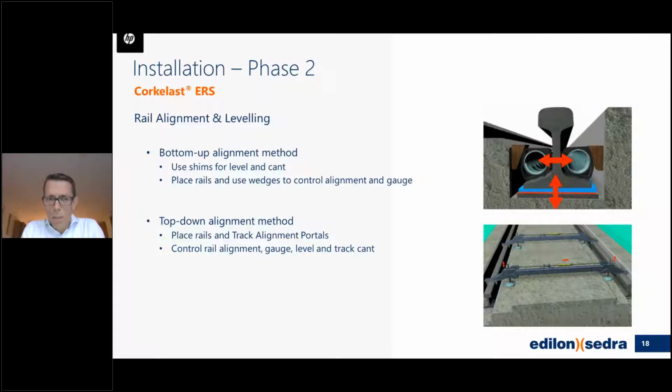The other one is the so-called top-down alignment method, for which you need portals. Portals are shown in the bottom right picture. In this case, the rail head is grabbed by clamps in the portal, and the portal itself is aligned in vertical and horizontal direction. It is a good system for higher accuracy, but basically we have achieved quite similar levels for both cases. Drawback of the portal system is that you cannot use a trolley to measure your temporary track alignment before pouring cork-rust.